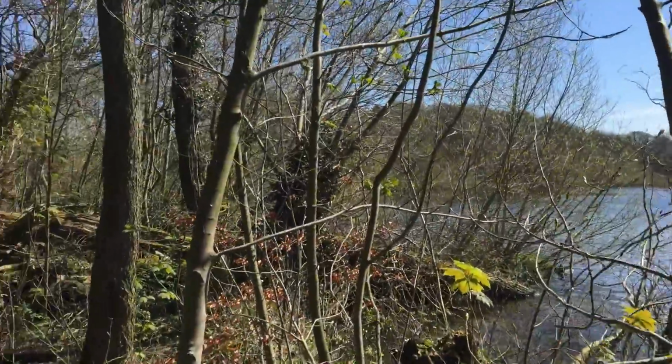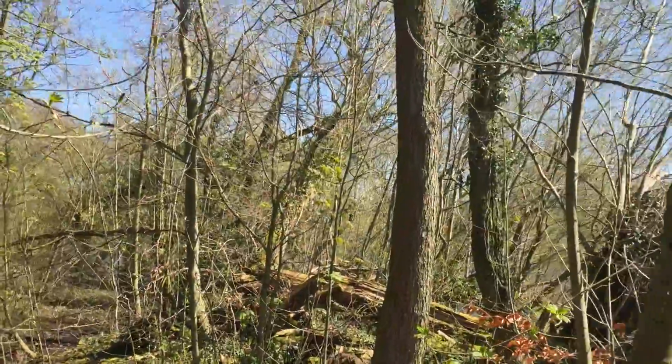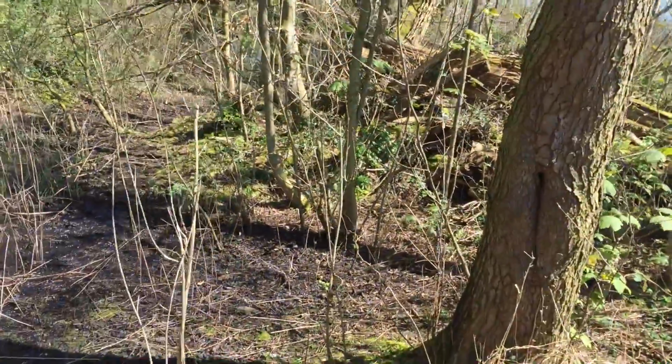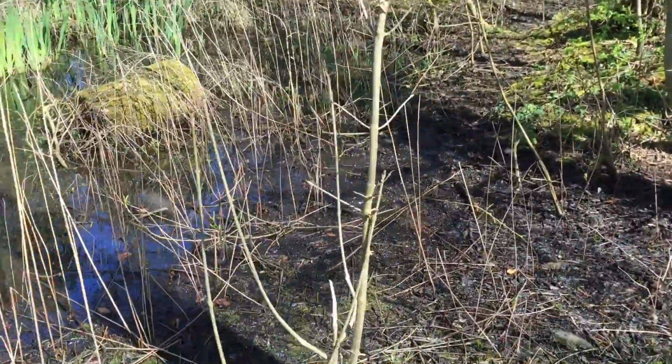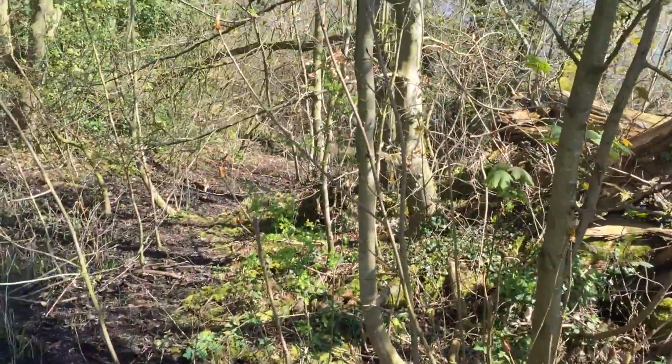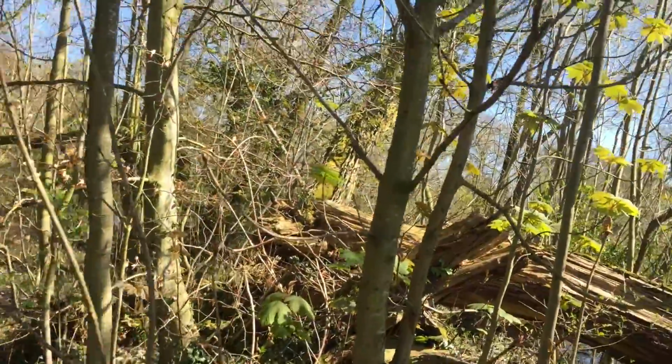As you can see, we're hardly on the beaten track here where people come all the time. The path is just slightly more to our left hand side, and obviously doesn't require you to stumble across a slippy log and through this marshy land, basically.